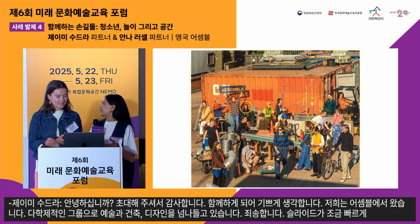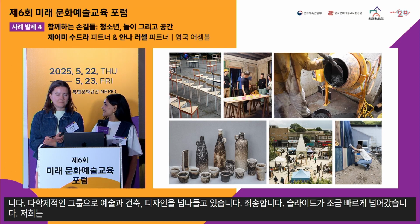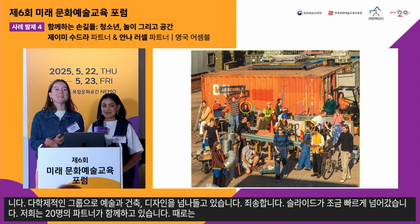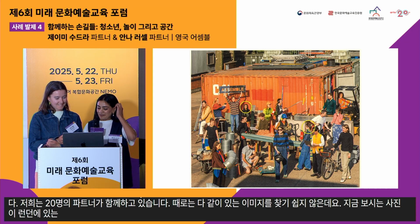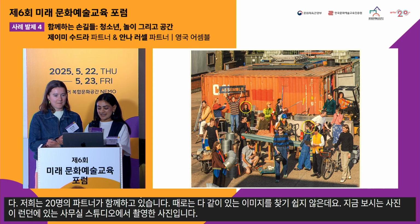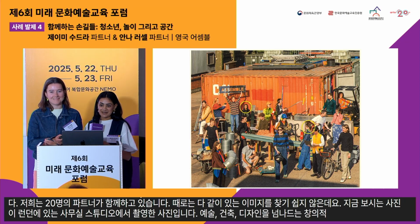But yes, we're made up of about 20 partners, and it's often quite hard to find an image with all of us, but that is a recent image we took in our office studio in London. And as I was saying, we work between art, architecture, and design, and we are a collective practice. And just in case you couldn't spot myself and Anna, that's where we are.